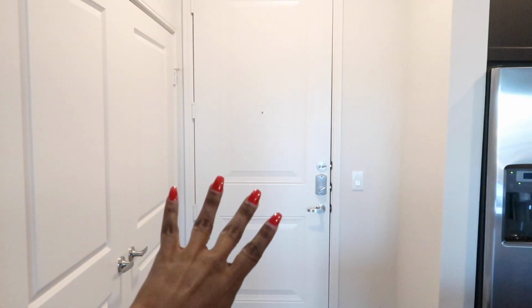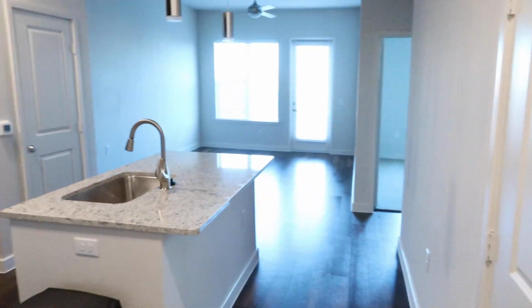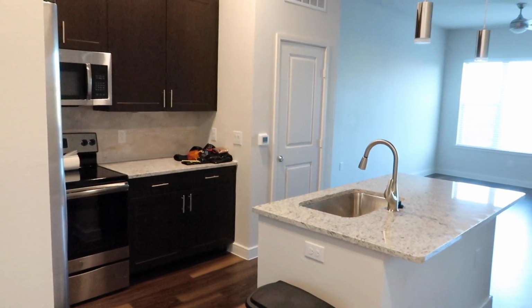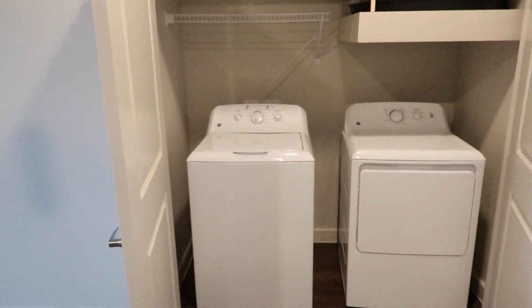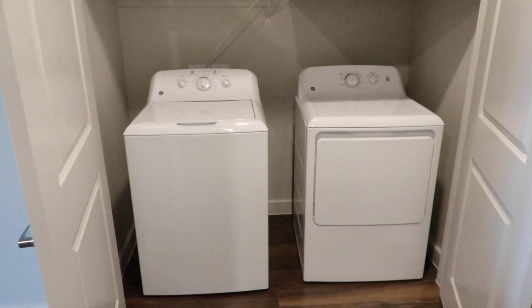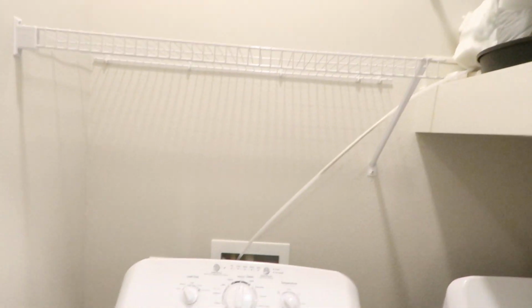So this is what the main door looks like when you're facing it. So when you come in, this is what you see. So you have the kitchen. This is the only things that I have in here right now. I'm gonna unpack what I have so far right after. And then to the right, the first set of doors, of course, is the washer and dryer. So that is there. And of course, there's a light switch.